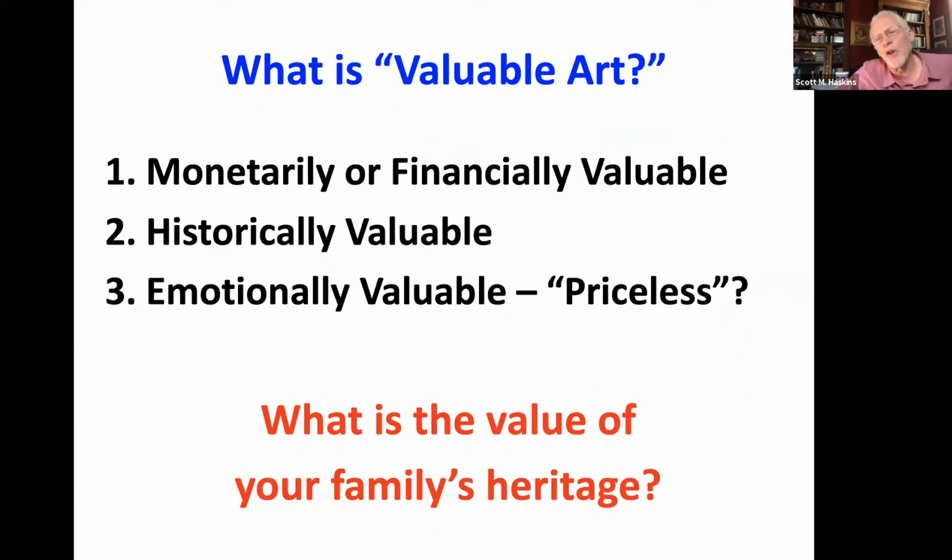Anyway, the question that I want to point out to you, and this is something that maybe you've all asked yourself before, is what is valuable art? If something is valuable, what does that mean? And there are three areas that I usually talk to people about. One is, of course, financially valuable, and you can insure it for that amount of money. But something that is historically valuable is something that tells the story of a place or of an event. And then there's something that is emotionally valuable.